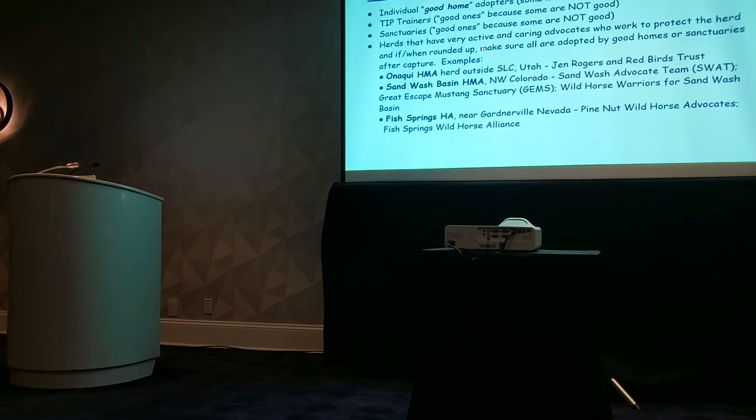Herds that have very active and caring advocates who work to protect the herd if they are rounded up and make sure they're all adopted are so important. There are very few herd areas that have such active volunteers that they look after these horses from birth to whatever. And here are three examples. The Onaqui HMA herd outside of Salt Lake City, Jen Rogers and her Redbird Trust. You heard Scott talking about them.